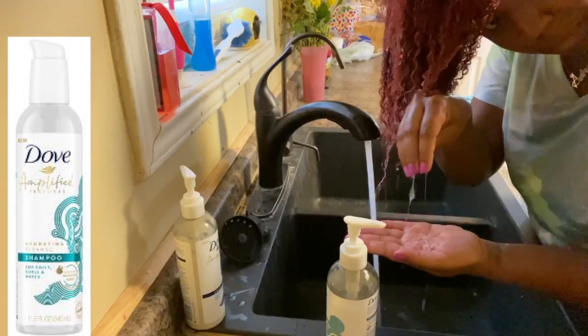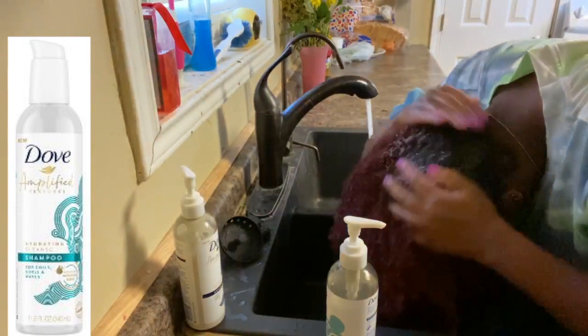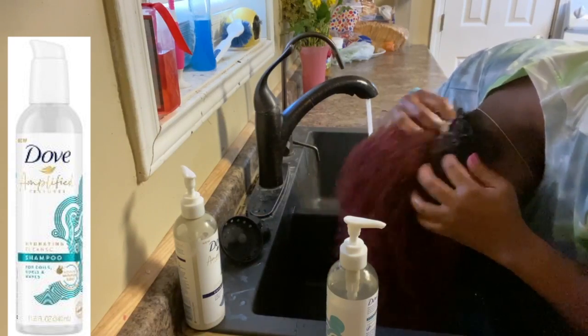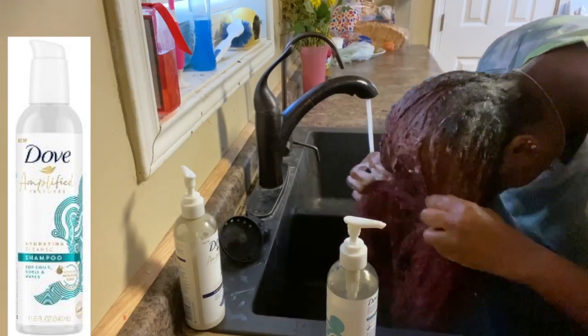It did a very good job of cleansing my hair. I didn't find that it stripped my hair. My hair did feel clean after it was used. I would give this possibly a 6 out of 10. It wasn't my favorite, wasn't the worst one, and I did like it, but I didn't absolutely love it, so it was just okay.